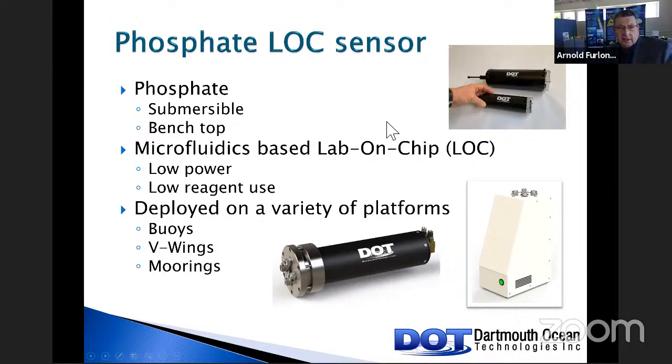And we're pretty excited about the market. The microfluidics is really a tremendous capability. It provides a much lower power solution and a much lower reagent use solution. Our microfluidics technology is coming out of the Sieben lab at Dalhousie University, and my associate, Dr. Vince Sieben, is assisting in that area, and his students.